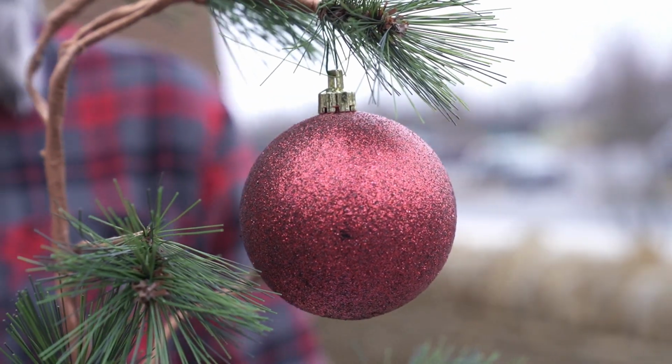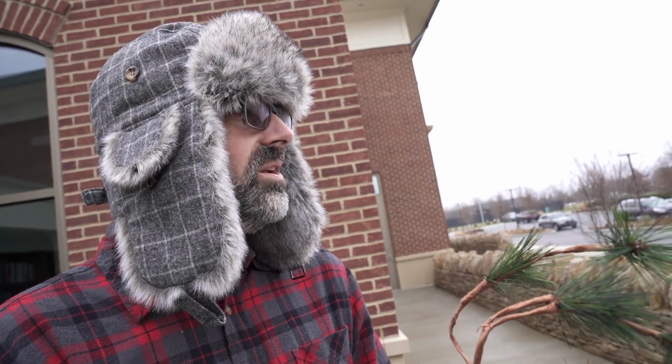Take this little tree home and decorate it. And then, when I leave the house or go to bed, I'll make sure to unplug it so the lights go out and I don't start a house fire.